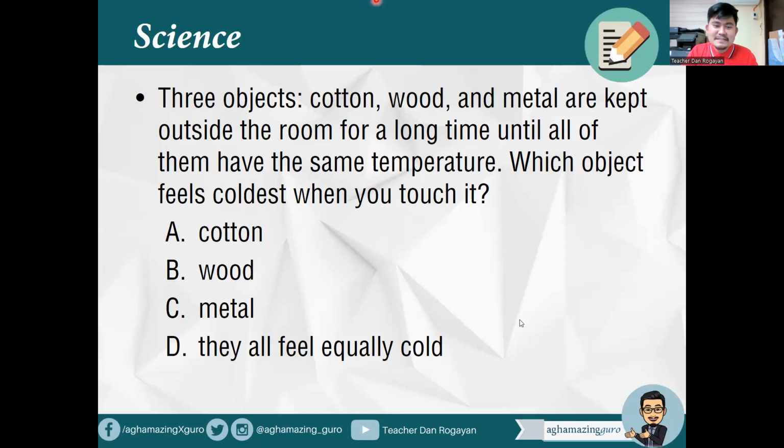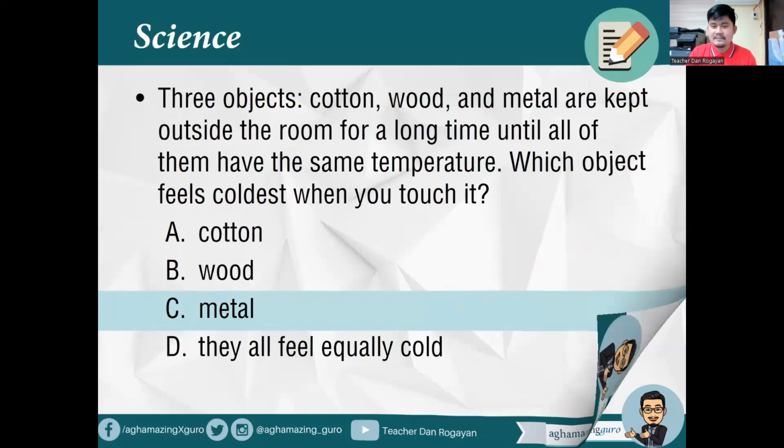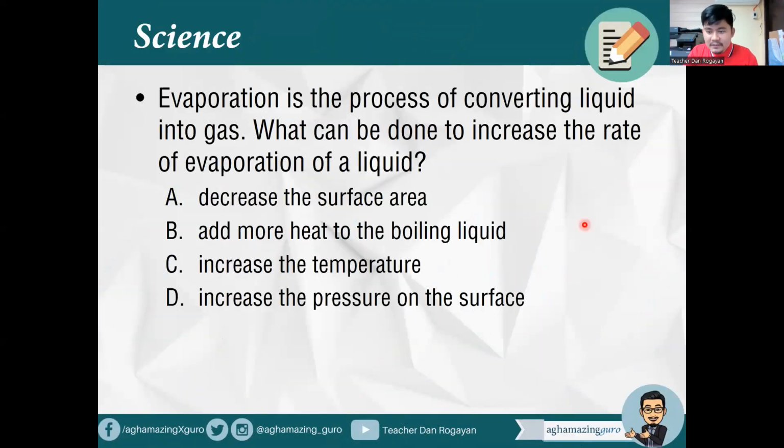All right. I can see different answers. It's okay. So it's actually the metal. Remember, metal is a good conductor of heat. So basically, when you touch it, this is actually the coldest. So this is the object that you feel the coldest. All right. So that is letter C. Okay. Next question.